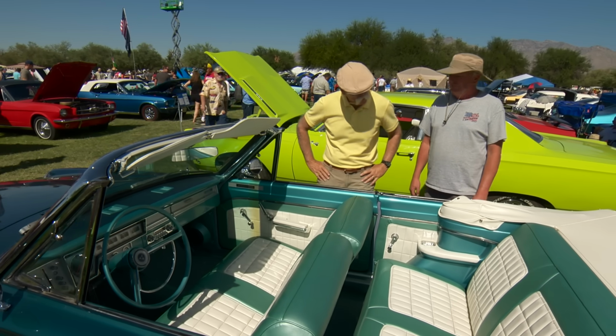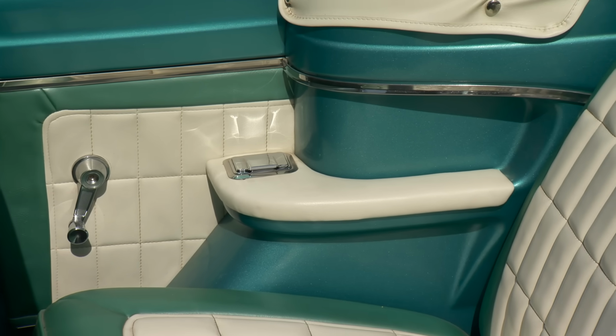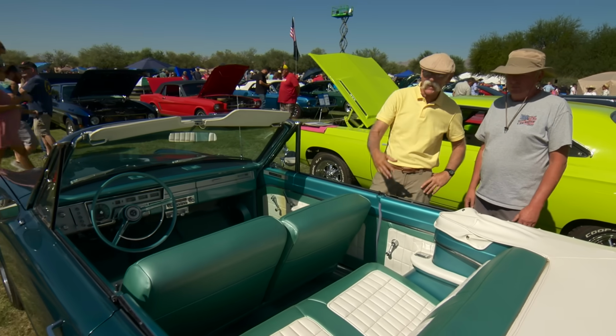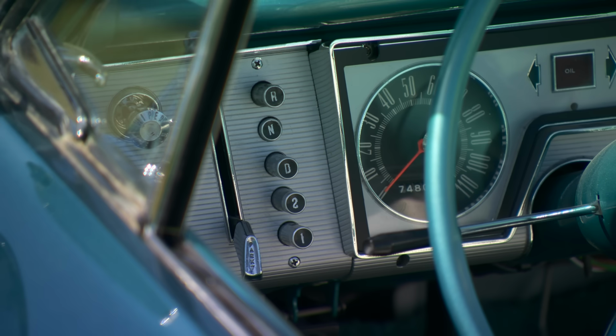What's really interesting is this setup. The armrest back here, this kind of cove. What is that? Is that metal? Fiberglass. It's fiberglass. Gee, I'd never noticed that before. That's kind of stylish. Very Dodge dash. Yes, it is. With the push button trans. With the push button trans.